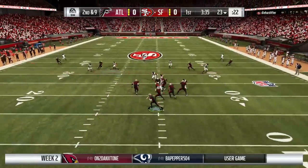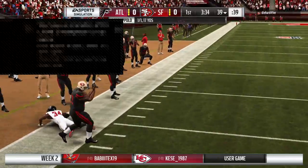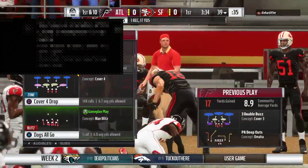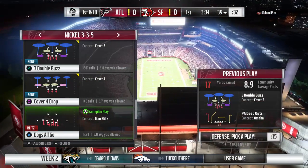Now a play fake. Garoppolo. There's the Washington Husky. It's Dante Pettis. 17 yards on the pickup there. The drive will continue. It's a first down. They've got good playmakers on the offensive side of the ball.